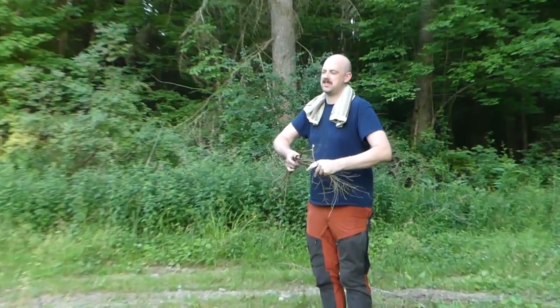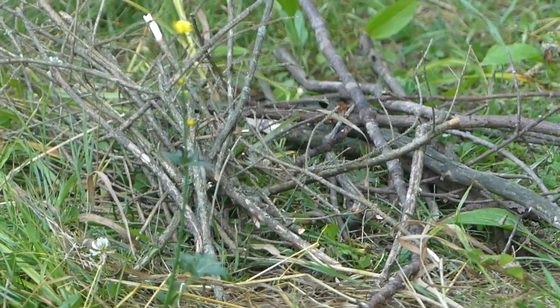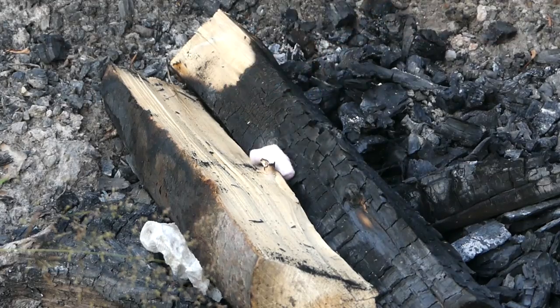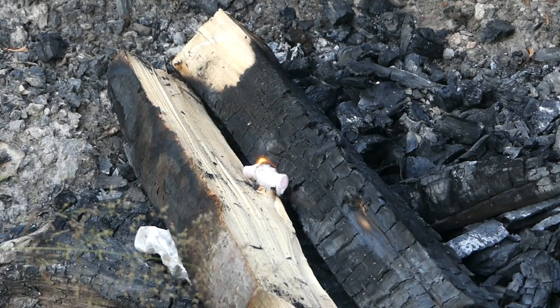Ow, my hands are already injured. All right, well, that's probably enough to get it started. I think that's good. Cool. Hey-o. Easy peasy. Now that's bushcraft.